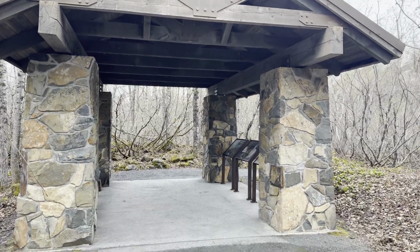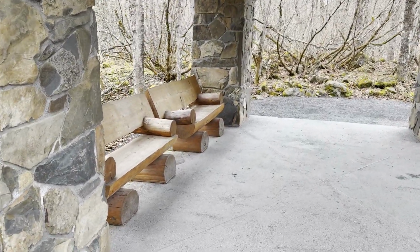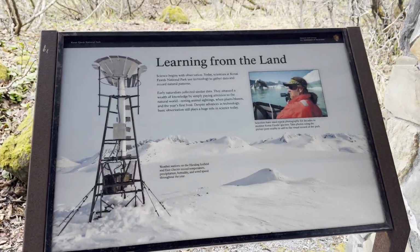This is called the Glacier View Pavilion. It's a nice little setup. It's more of a little break area nowadays.